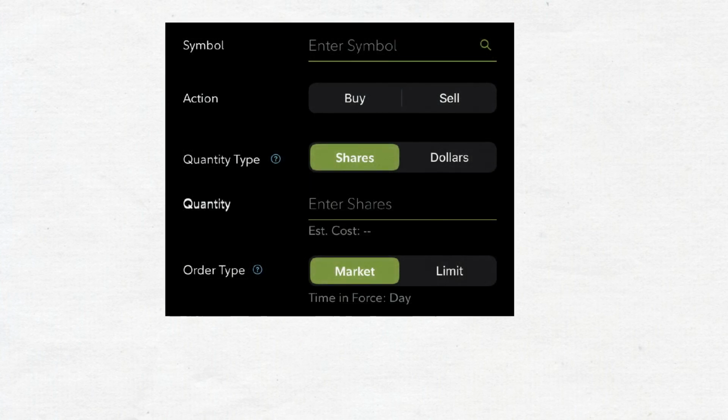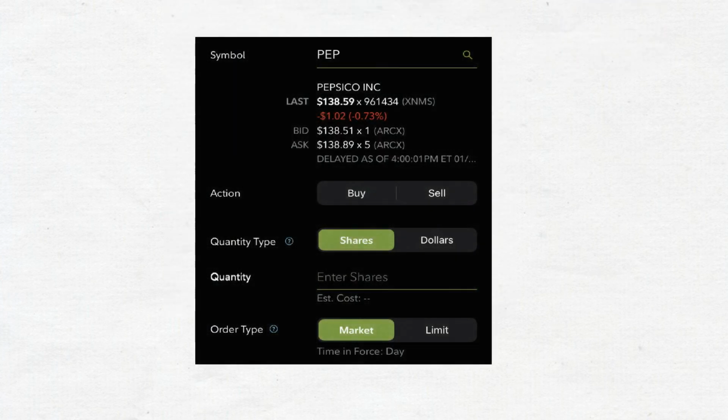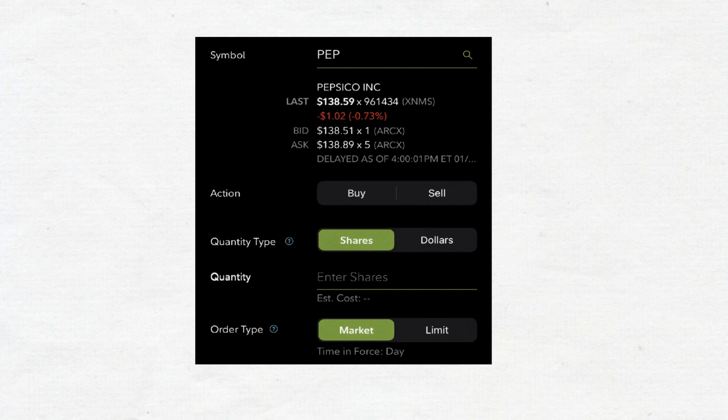This screen may vary depending on which broker you decide to go with, but overall the information should be the same. At the top, the section labeled symbol is where you can type in a ticker symbol. For this example, I am going to use PepsiCo. The ticker symbol for PepsiCo is PEP. Once PEP is in the search bar, it shows the last price, bid price, and ask price of the stock.